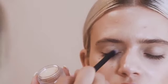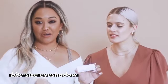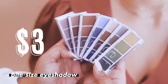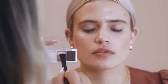And you know how sometimes we just want a little taste of something? Well, guess what? This is why we came out with these bite-sized eyeshadows. It comes in 8 different shades, and at $3, these are definitely a steal. The color I'm using today is called Cream and Sugar, and I'm gonna be using this coppery rose gold color on her lid. And it's very simple.